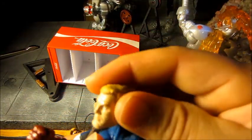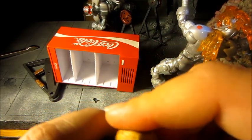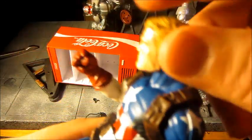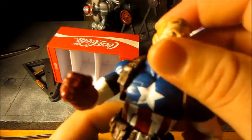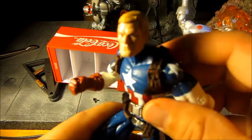But yeah, the head is one of the most annoying ones. Even the imports, I've had trouble with getting the heads on sometimes, but this one is just ridiculous. You gotta basically hold them in position and force the head on. This head looks really good. I like the head sculpt on this one.